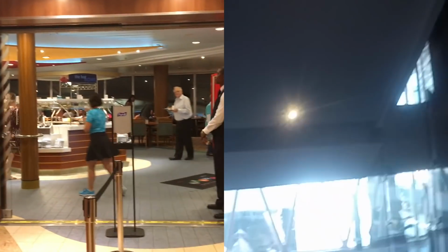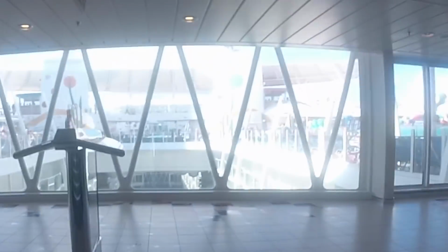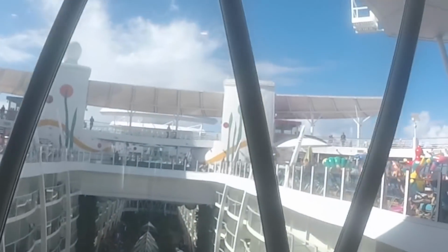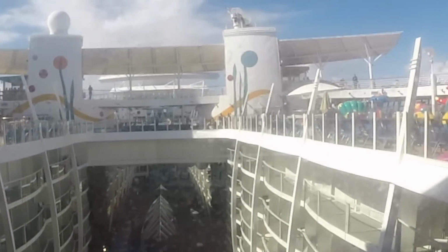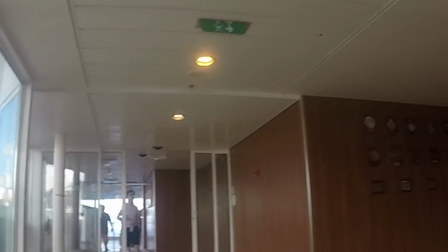Now here we are on deck 16 at the Windjammer Marketplace. This is the main buffet on the ship, so anything you may want from a breakfast early in the morning to maybe a snack on the go or even a dinner if you're not interested in the main dining room, this is where you can come to get that kind of food. It's pretty much always open, but there are certain times where it gets kind of busy, so just make sure you're picking your spots wisely.